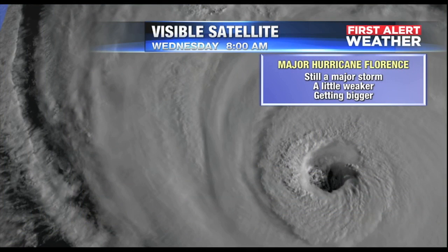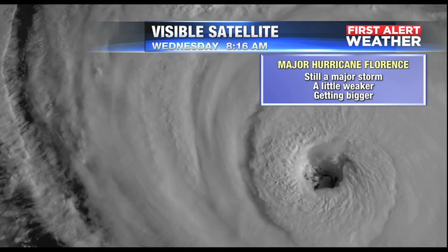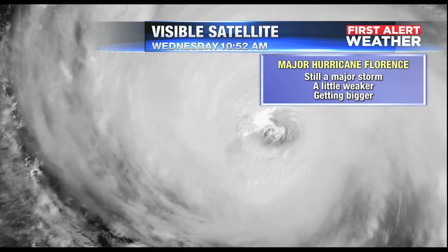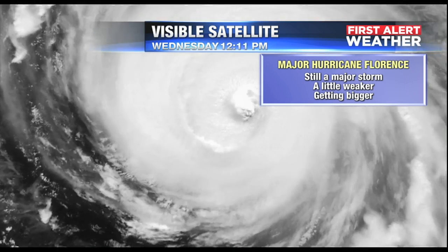All eyes, obviously, on Florence, which is located about 450 miles east-southeast of Myrtle Beach, heading toward the west-northwest. This is the visible satellite imagery from 8 o'clock this morning. It's still a major storm, but it is weakening. The eye of the storm, you can see as we move this along, not nearly as impressive as it once was yesterday. But the point is that it is getting into a bigger storm.